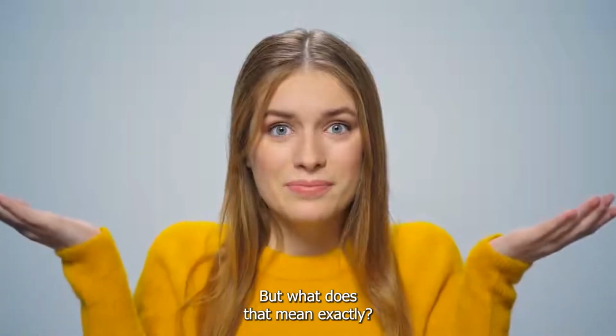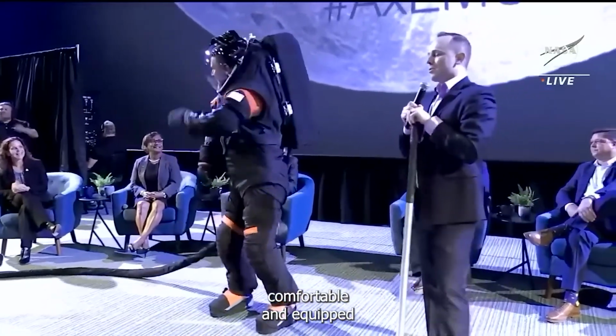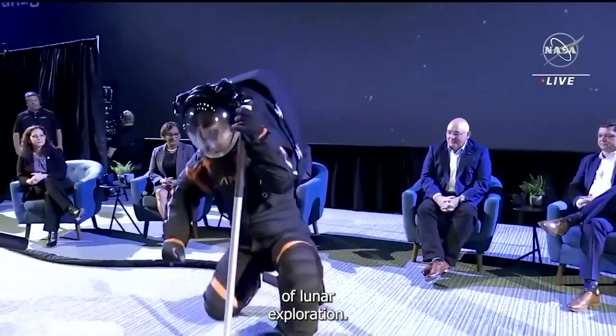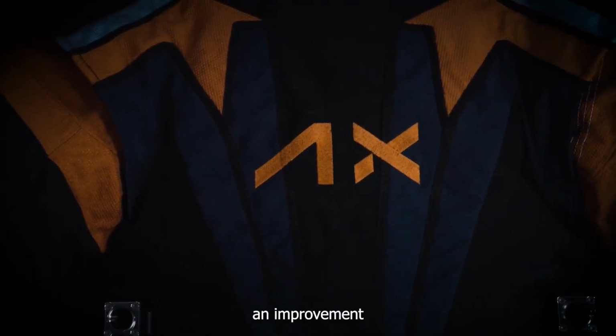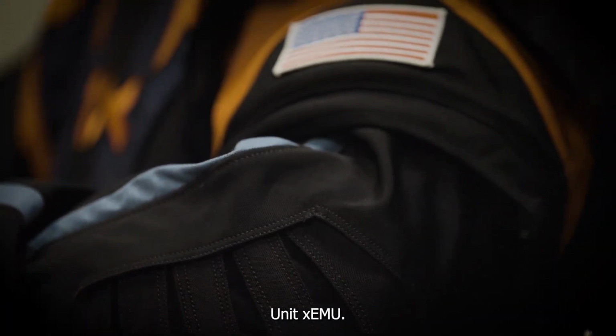But what does that mean exactly? Well, it basically means the suits are durable, comfortable, and equipped with more than enough technology to handle all aspects of lunar exploration. The Axiom-U is actually an improvement on NASA's own Exploration Extravehicular Mobility Unit, XSEMU.